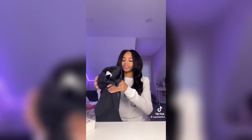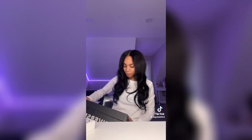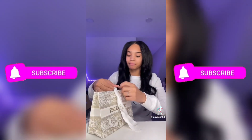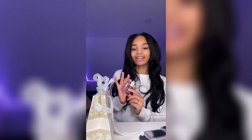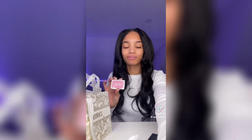From my mom, I ended up getting this really cute Lululemon jacket in a size 4. And I also got a pair of Converses and they are in the color white. Next, I ended up getting some stuff from Dior. Okay, so in this bag, my mom ended up getting me a few makeup items. I'm so excited. Okay, so I got the lip oils in Berry and Claire. And I also got the blush in the shade Rosy Glow.